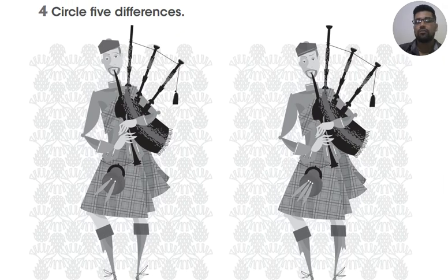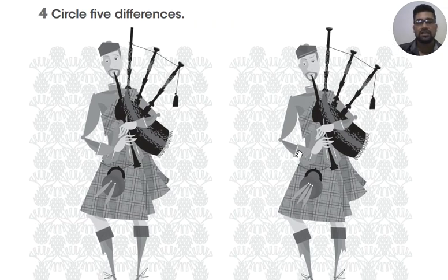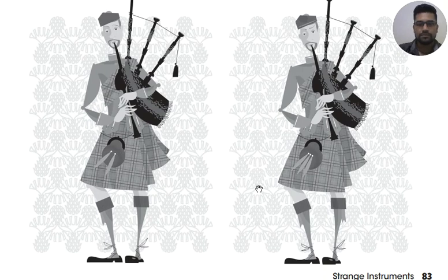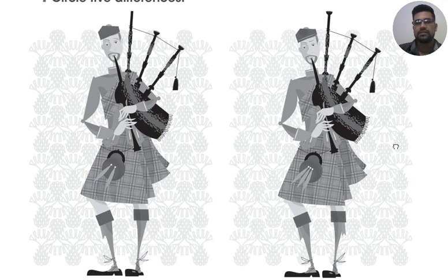Okay, so we need to circle 5 differences. Look at the two pictures and we need to find 5 differences. Okay, I found one difference. Look at this here on his head. Maybe the eyebrow. I can see a difference here in his head. Look at his face. So you continue working on this, and this is the last activity.